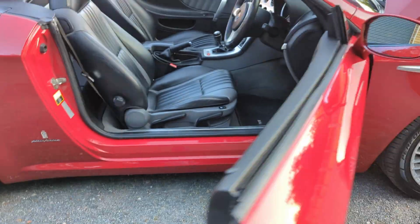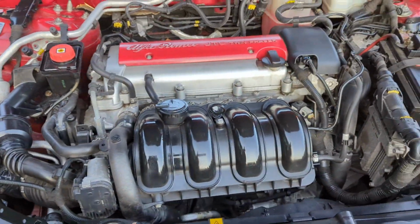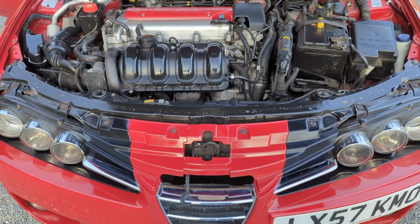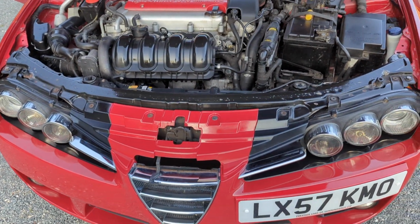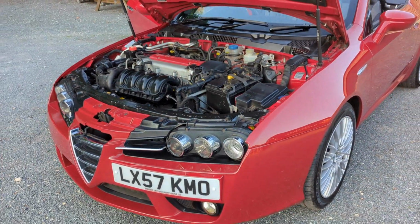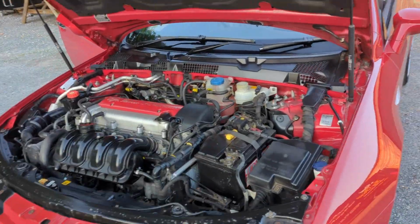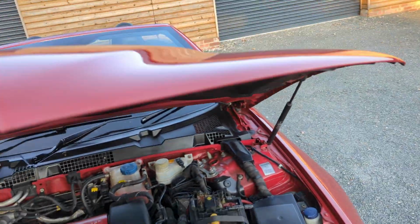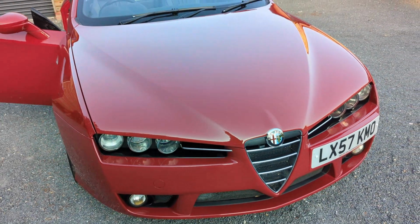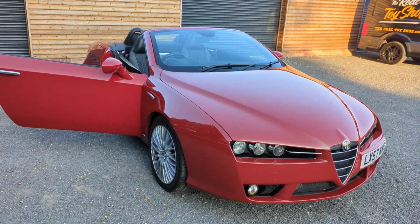So, let's walk round to the front so you can hear that engine. How nice does that sound? Like you say, it's a good compromise. I personally wouldn't want the diesel in one of these, it just feels wrong. And the 3.2 V6, it's got a bit of a penchant for a drink. It drinks like an alcoholic with a raging thirst.